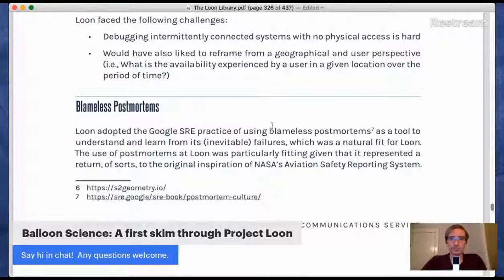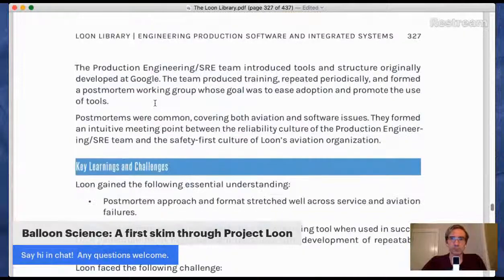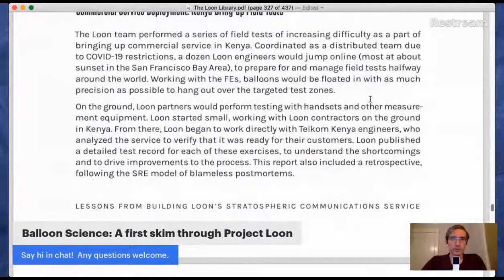Okay. That's cool. Postmortems were common. I mean, they were common in all parts of the project. We'll keep going here.